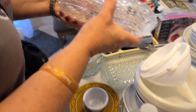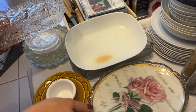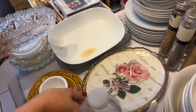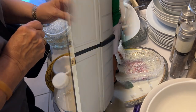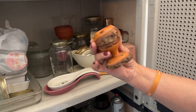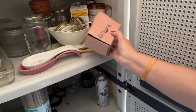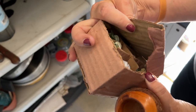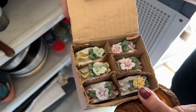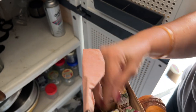Let's feel these. These look like cut crystal, but they're not, because it's not sharp. All right, here we go into the garage. This is a nice little vase type, planter type piece. I always like this wood. It's so organic. What is in here, Will? Oh, it's napkin rings. Look at those. Those are rather pretty. Let's grab those.